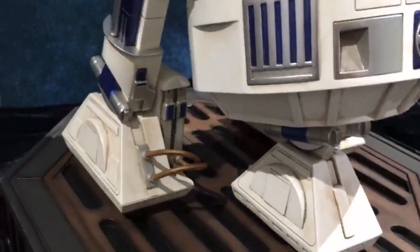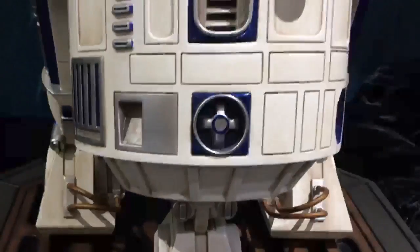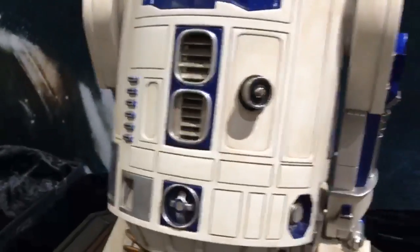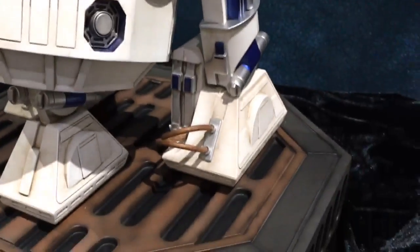Oh, there's even lights on the back of his head. Wow. You can go all the way around with this. Can't quite get behind him, but R2-D2 is absolutely iconic, so I think this one's really cool. Very nice size.